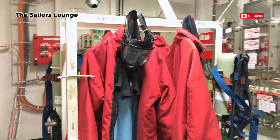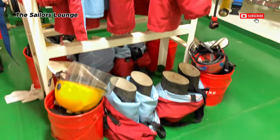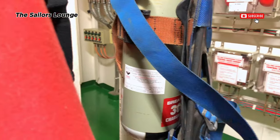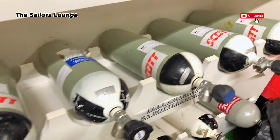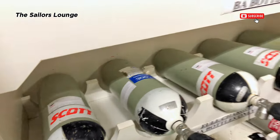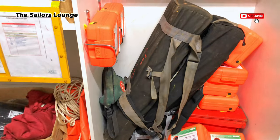So this is our fireman suit. You could see we have the masks, we have fire boots, and then we have the BA sets, the breathing apparatus, and this is extra cylinders, oxygen bottles. Obviously, of course, we have stretcher and other emergency equipment.